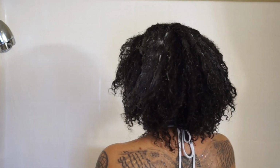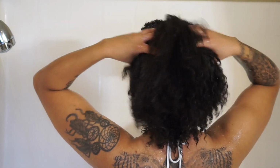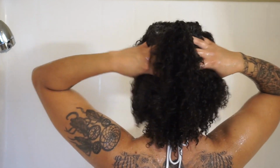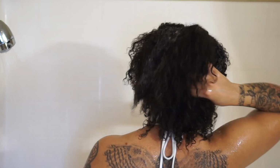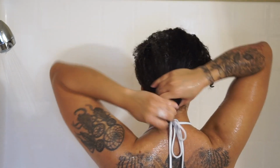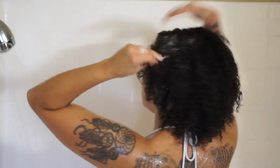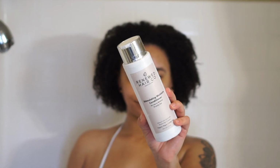It gave me the right amount of suds to get all that dirt out of there, but gently cleansed my hair. I didn't feel like it stripped any of my natural moisture in my hair. I really liked this shampoo. It was my first time trying an African black soap based shampoo, so I always heard great things about it, so it was nice to try it through them. It was great.